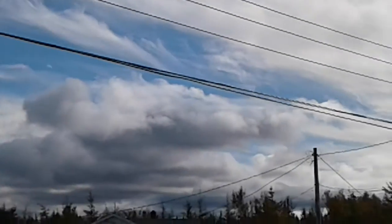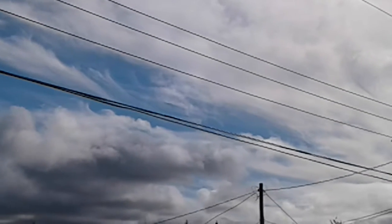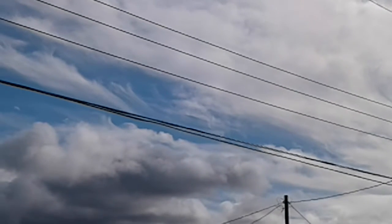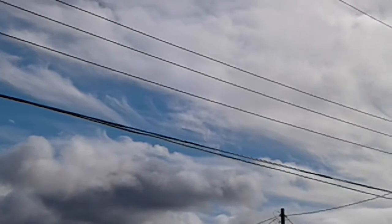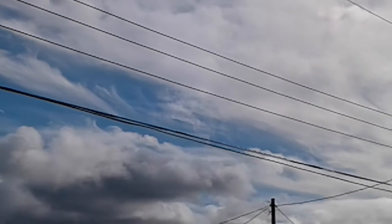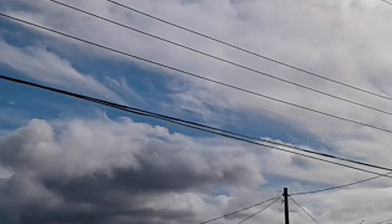Let me know, guys, what you see in this video, if you see anything that maybe my eyes aren't catching off the hop. But there's definitely something going on. Like, for instance, right there, it looks like there's a curly tail right in the center of the screen with an orb attached. If you can see it, it's like dead center of the screen, between the wires. But then again, like I said, there was one up higher.